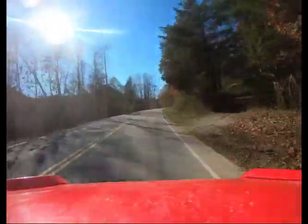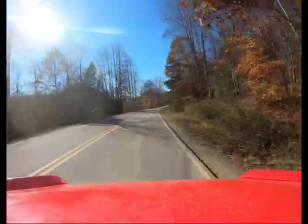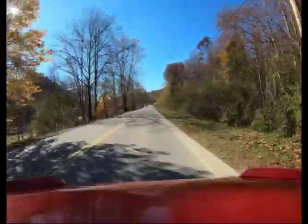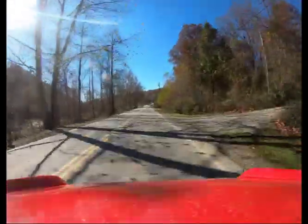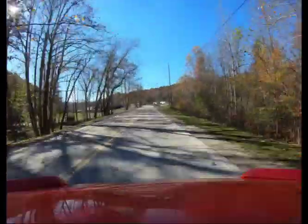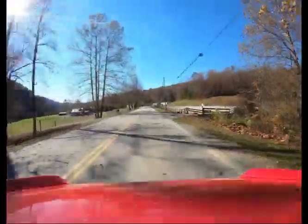So easy to get to, and it's a beautiful road, Stinking Creek Road. You exit right off of the interstate, so easy area to get to, which was nice.